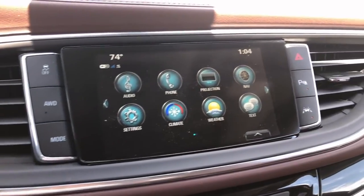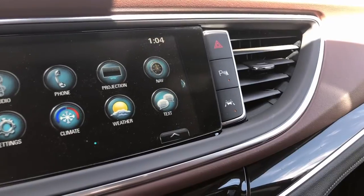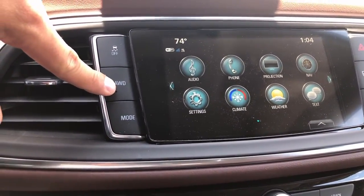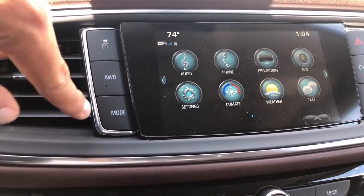A couple of the things too, if you look at the dash there, it gives you some of the other safety components like park assist, lane keep assist, and to the left hand side you have your traction control, and then now adjustable to being selective, the all-wheel drive mode.